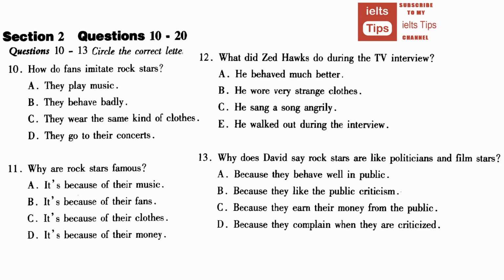Oh, do you? I don't understand why rock stars are so famous. Oh, it's because of their fans that rock stars are famous and earn a lot of money. You know, their fans go to their concerts, buy their records, and wear the same kinds of clothes. I see. Did you watch TV last night? No, I didn't. I went to a concert last night and got back home very late.